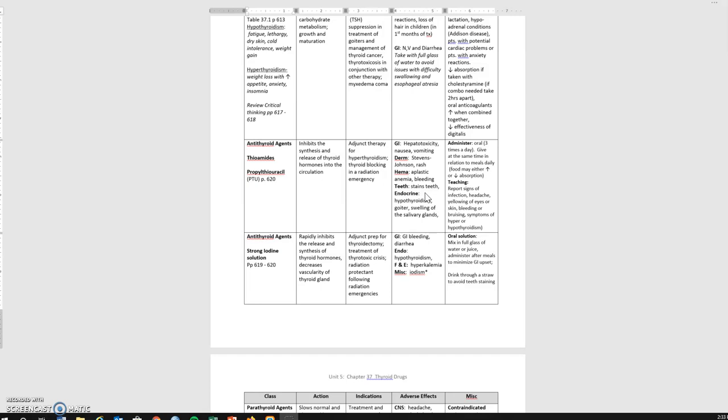So patients should be taught to drink this medication with a straw in order to avoid that teeth staining. Sometimes the drug can lead to too much blocking of the thyroid gland, so the patient can exhibit hypothyroidism. And they can also exhibit goiter and swelling of the salivary glands. This drug is given 3 times a day at the same time in relation to meals. So food can either increase or decrease its absorption.